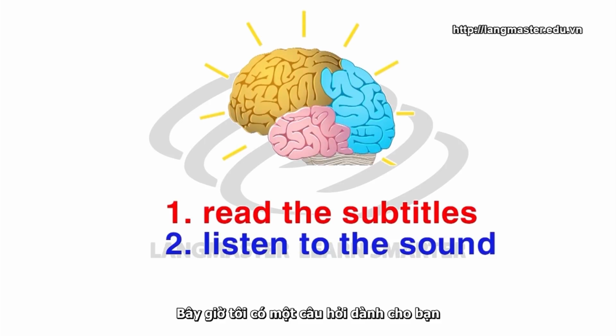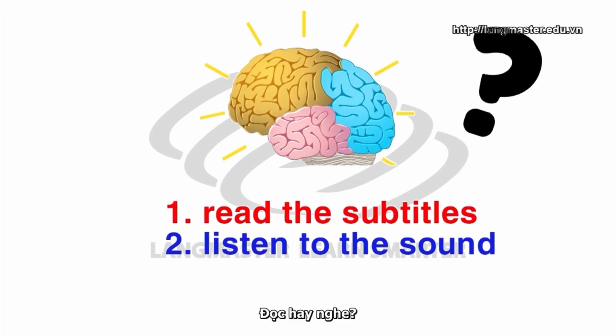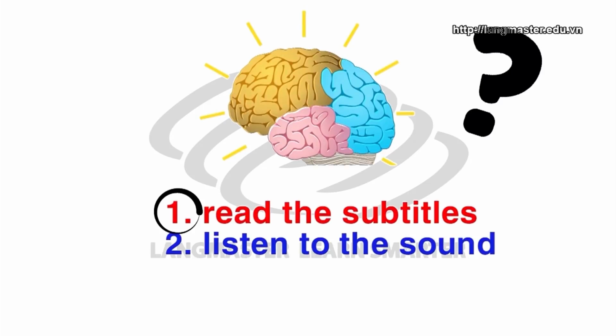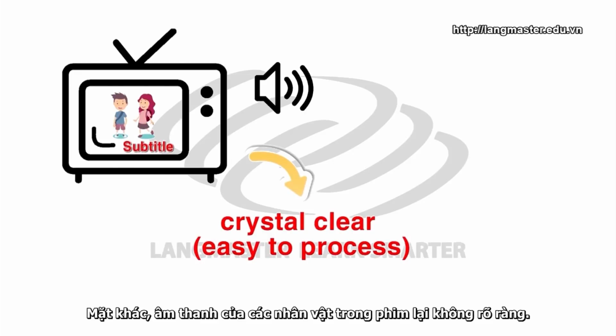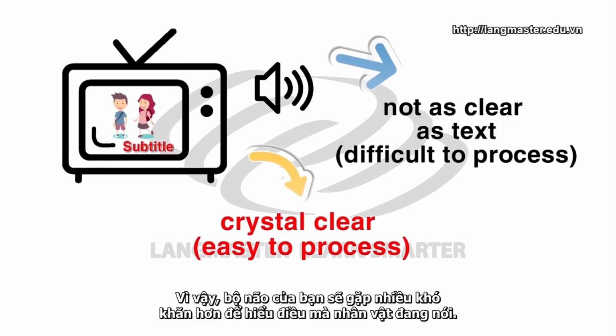Now, I have a question for you. Which option do you think your brain will choose? Reading or listening? Well, the answer is pretty obvious. Your brain is obviously going to focus on reading the subtitles. Why? Because it's much easier. The text on the screen is clear, so it's very easy for your brain to process. The sounds of people talking, on the other hand, are not so clear. So it's much more difficult for your brain to figure out what people are saying.